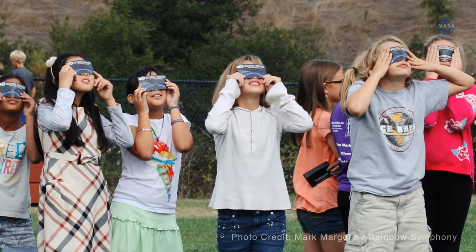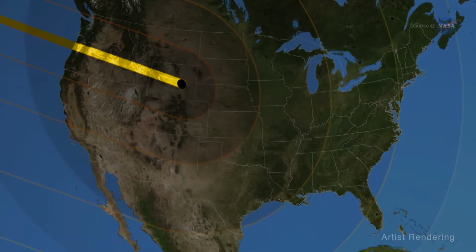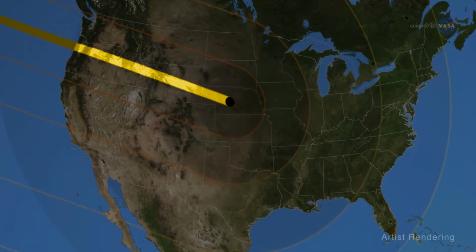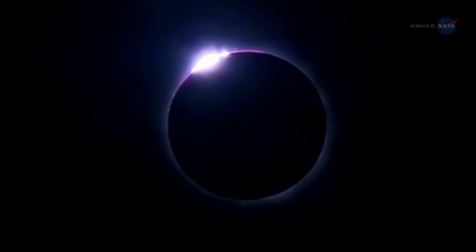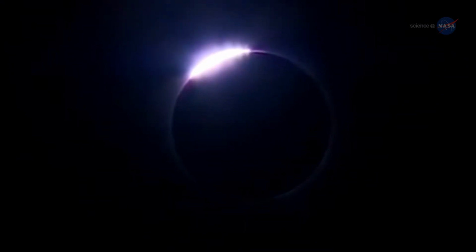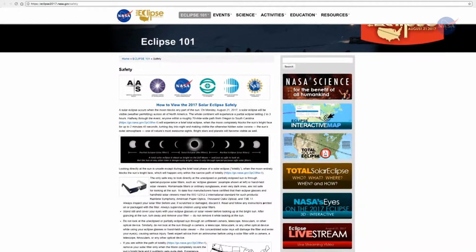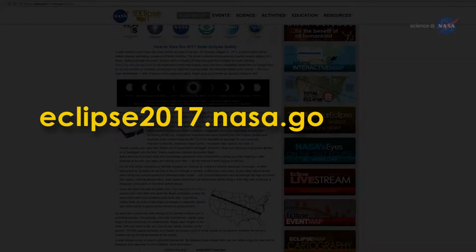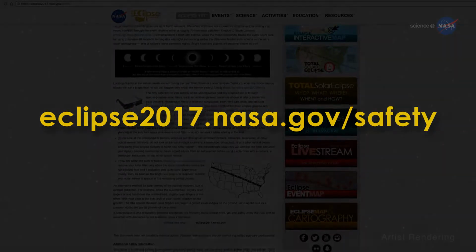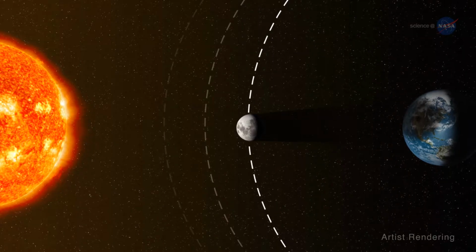Solar filters, such as eclipse glasses, are necessary to look at the sun directly. If you're in the narrow path of totality, you can safely remove your solar filter when the moon completely covers the sun. However, when the moon moves off the center of the solar disk, even a little, the sun's blinding surface reappears, and you should once again use your solar filter. NASA has a whole web page devoted to safety tips: eclipse2017.nasa.gov/safety.